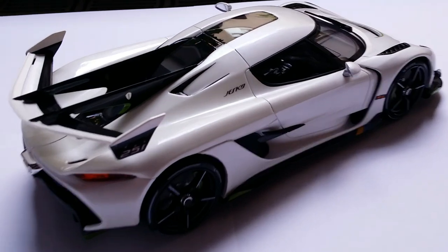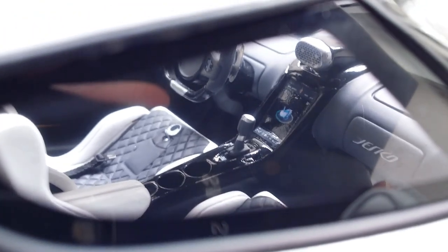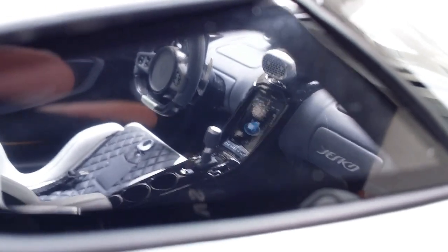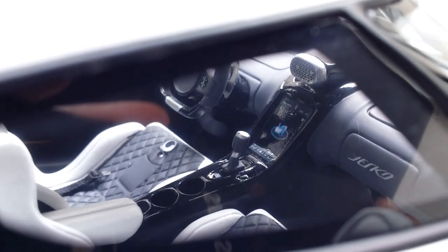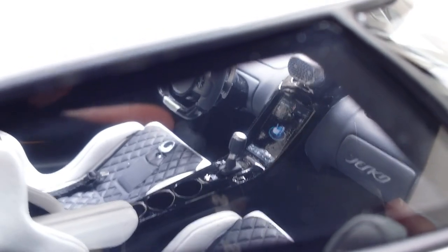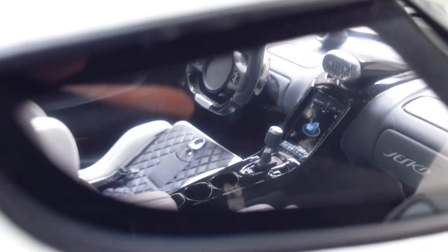And now let's take a look at the interior of the Koenigsegg Jesko. For a sealed resin, this is a very, very detailed interior. I mean, just look at all the stuff we have here. Right in the middle, you can see the 9-speed multi-clutch transmission. And on the dash is a nice aircon with a chrome grille, although it's just a sticker. Underneath, though, we have the LCD screen.